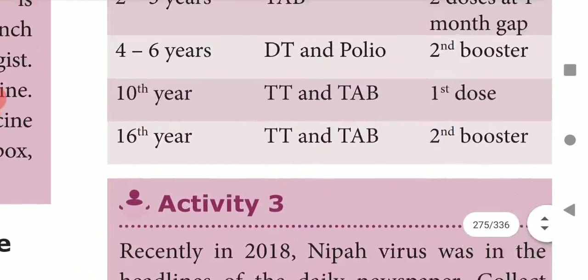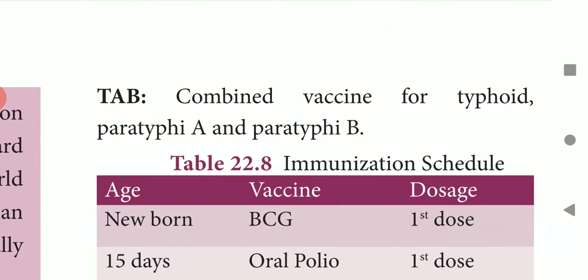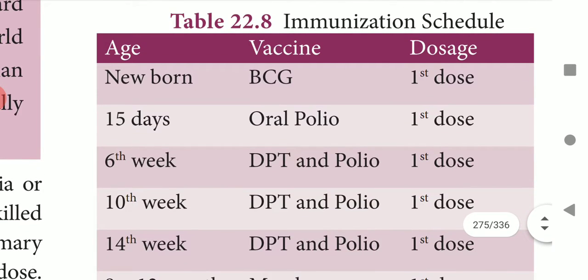Now we will see the table, that is the schedule. Next is TAB, which is a combined vaccine for typhoid, paratyphi A and paratyphi B. We need to know which vaccine is given at which age, which is a very very important thing.